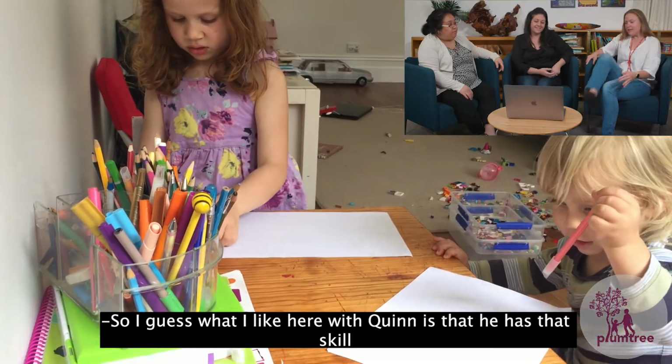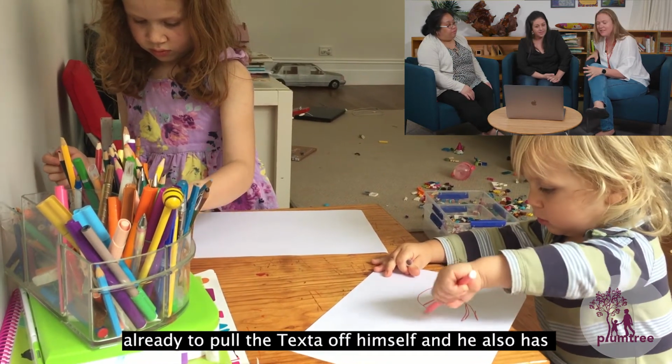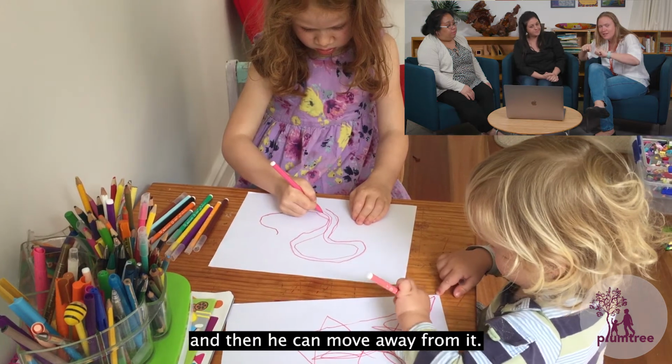So I guess what I like here with Quinn is that he has that skill already to pull the texture off himself, and he also has, I guess, a knowledge of paper, because you see him put his finger in the corner to hold it in place, and then he can move away from it.